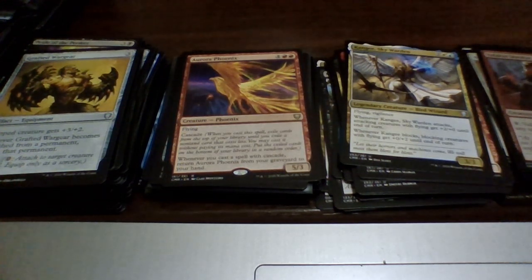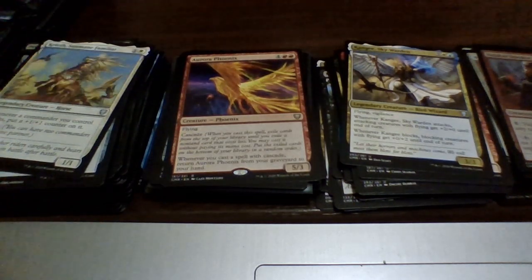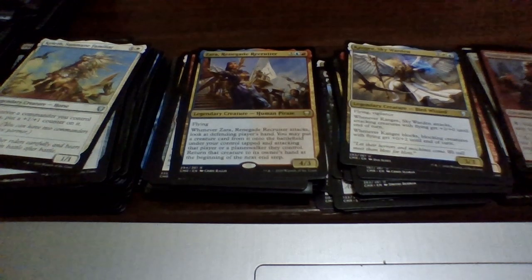Forgot his name. We also have in our uncommon legendary slot, Kelith, Sunmane Familiar, of course. And we have a double rare pack, Zara, Renegade Recruiter. Actually, I'm thinking about building a commander deck using Zara, where I steal what's in your hand and I try to blink it. Some of the blink cards will allow me to keep the card until the end of the game instead of it going back into my opponent's hand. So we'll see if I can scrounge up enough cards to make that deck viable. I will not be doing Pirate Tribal with Zara.